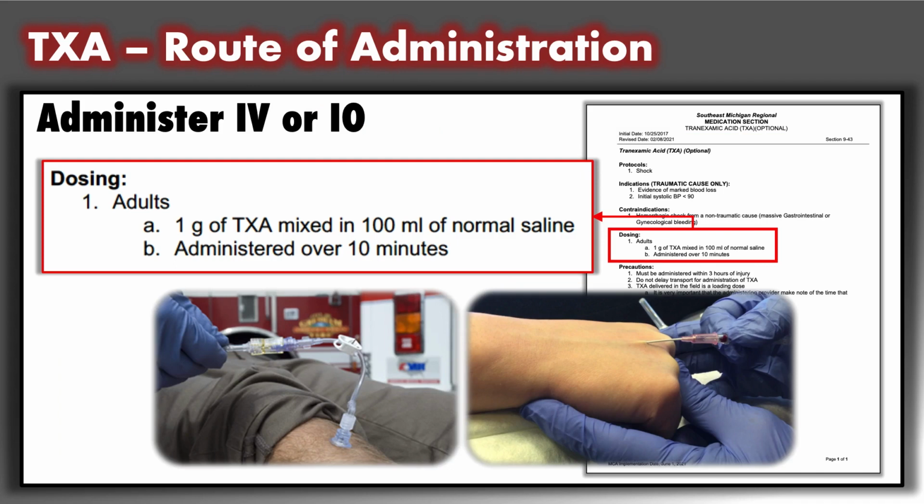And IV, but also IO, I assume, is still an acceptable route? Yes, it is. Okay. And now, obviously, you're saying that in these short transports, like I work for an agency, we have very short transport times. Even when we bypass, let's say, a level 3 or 4 trauma hospital for level 1 or 2, I'm still only going 15, maybe 20 minutes. So I have a very short time to my very good destinations.